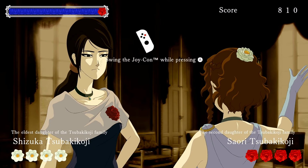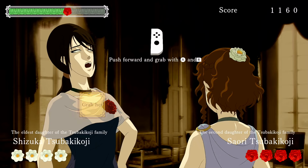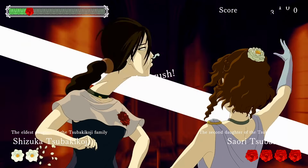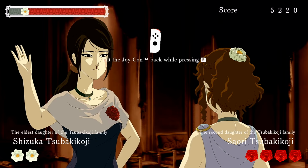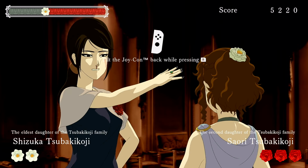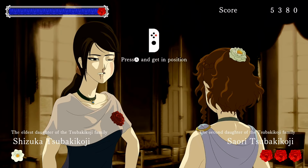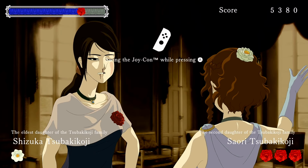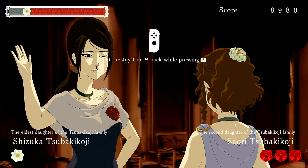The gameplay is straightforward, simple, and easy to understand. You use the Joy-Con to slap. You use the Joy-Con to dodge. You are able to go into slap rushes to beat the ever-living hell out of the people that you're fighting. Looking at it from a bird's eye view, looking down at this game, it is a game where you play as someone who slaps the crap out of someone else.